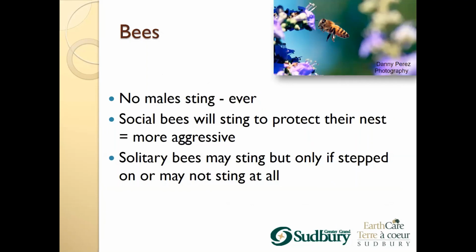So bees don't sting. Sorry, yes they do. Male bees don't sting because the stinger of the bee is actually the modified reproductive organ of females. It's their ovipositor, which is the long tube for laying eggs. Many insects have them, but for bees and wasps, they've been modified, hardened into a stinger, and they've evolved a whole poison apparatus on the inside. But yes, male bees do not sting.